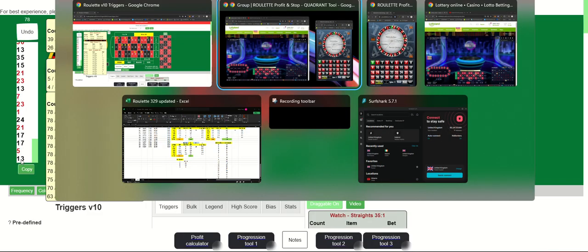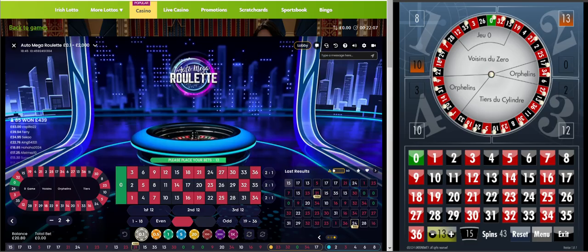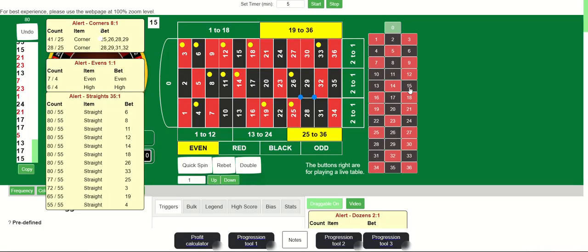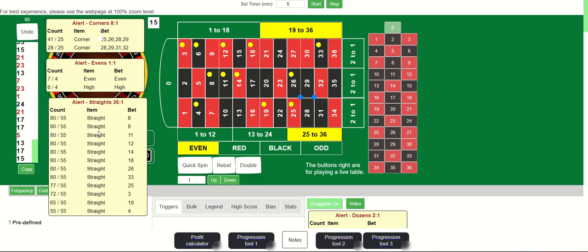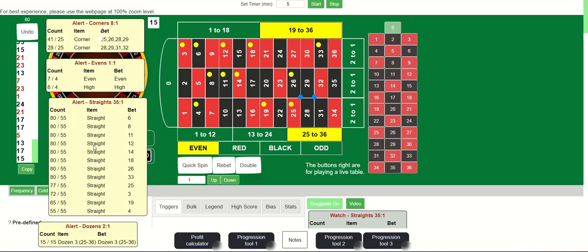So 13, that was 17, 15. Okay, it's missing for 10 spins. 17, 13, 17, and 15. Okay, we got a bet over here. Huh? Why is this one 25 to 36? Okay. This one was hidden.